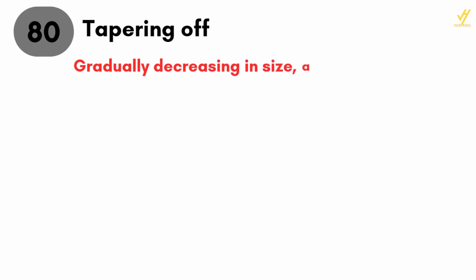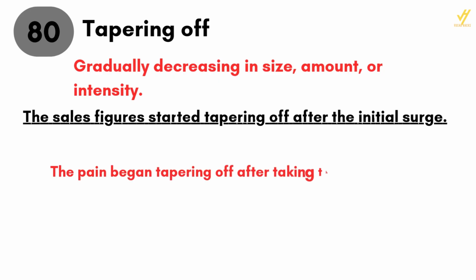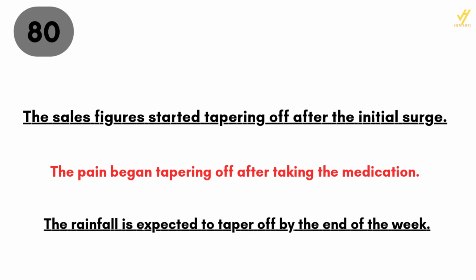Gradually decreasing in size, amount, or intensity. The sales figures started tapering off after the initial surge. The pain began tapering off after taking the medication. The rainfall is expected to taper off by the end of the week.